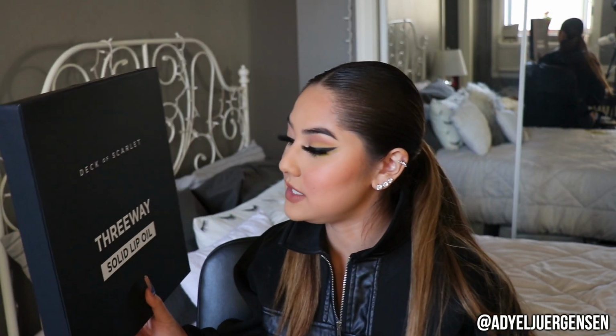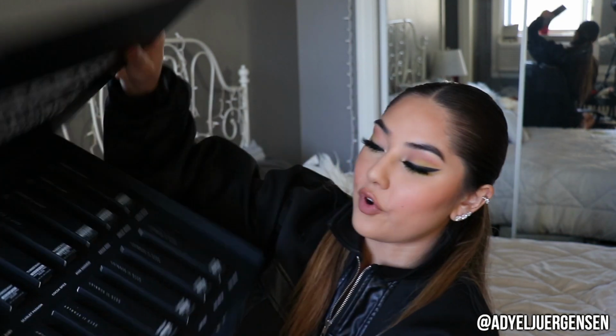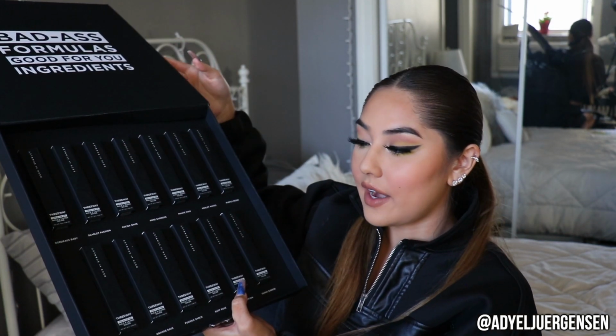So then here are the Deca Scarlet 3-way solid lip oils. At first when I got this I was like, okay, is it like a lip gloss that's kind of like an oil? That's usually what goes on. But this has a nourishing oil blend of watermelon seed, cucumber seed, and carrot seed oil, hyaluronic acid, and mirror-like pearl pigments. So I was like, hold up, let me try these. They come in a variety of shades and I really like the sleek packaging and the direction of Deca Scarlet that they're going in.